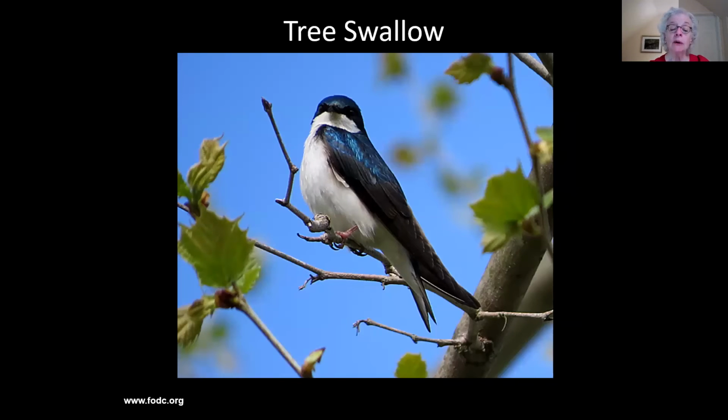A tree swallow is known for its swooping ability and for eating insects while on the fly. They nest in cavities or boxes, and in that they compete with eastern bluebirds. The tree swallows are more competitive than eastern bluebirds, so the state park staff has been putting out additional boxes so that everybody can be accommodated.